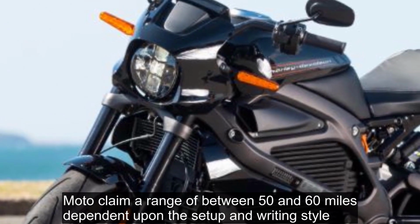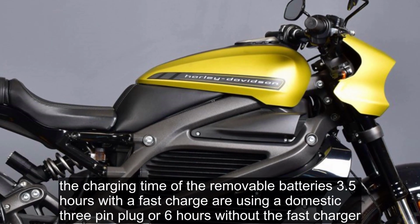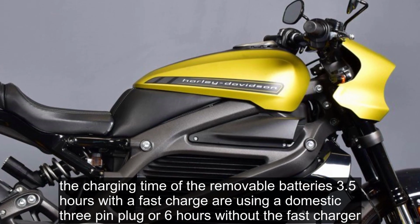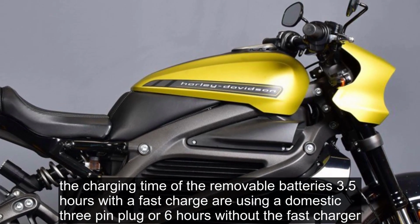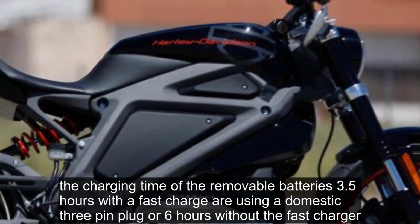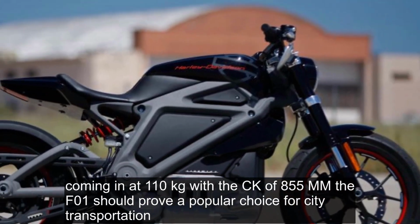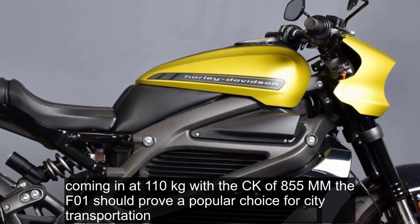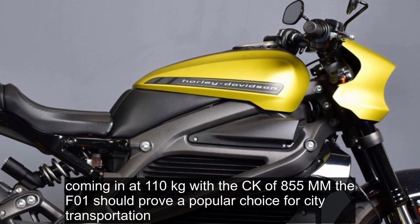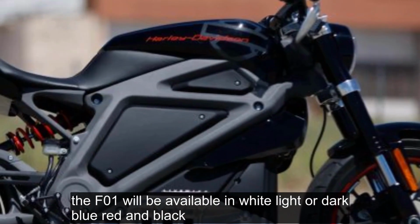Vmoto claim a range of between 50 and 60 miles dependent upon the setup and riding style. The charging time of the removable battery is 3.5 hours with a fast charger using a domestic 3-pin plug or 6 hours without the fast charger. Coming in at 110 kilograms with a seat height of 855 millimeters, the F01 should prove a popular choice for city transportation. The F01 will be available in white, light or dark blue, red and black.